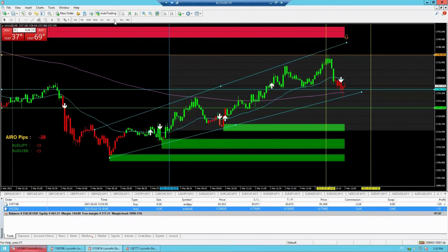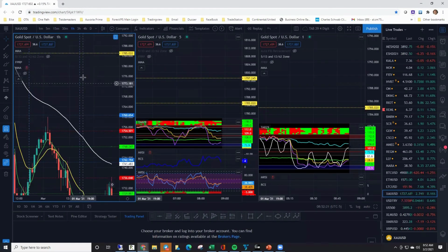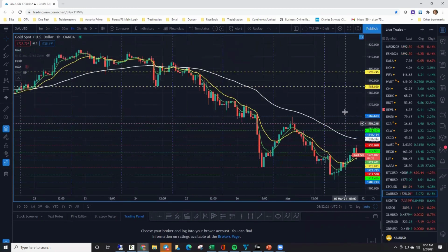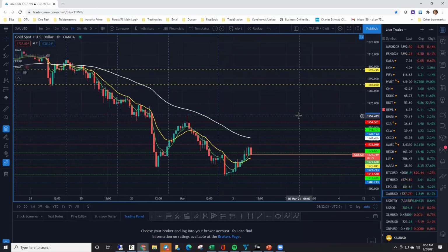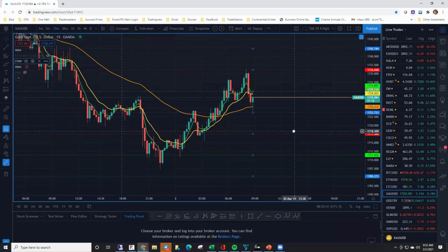Here's my gold chart. And I'll go expand it here so I see where we're at. Oh, let's see. Now this one's showing a little bit more of a downtrend here. Let's go with a 15-minute. That's a little bit better. And this is a 62 moving average. You can see right now I've got 3 moving averages here. One's a 5, a 13, and a 62.